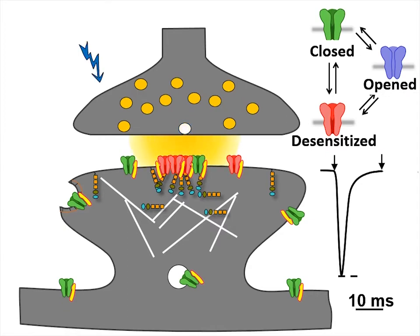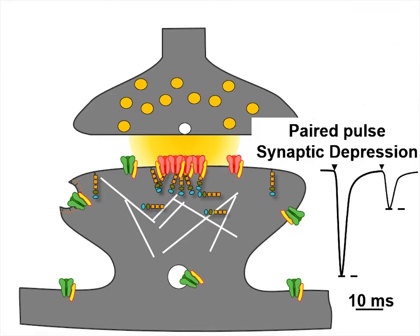When a second stimulus occurs within tens of milliseconds of the first one, only a small number of receptors are available for activation. Hence, the second response is much decreased in comparison to the first one.